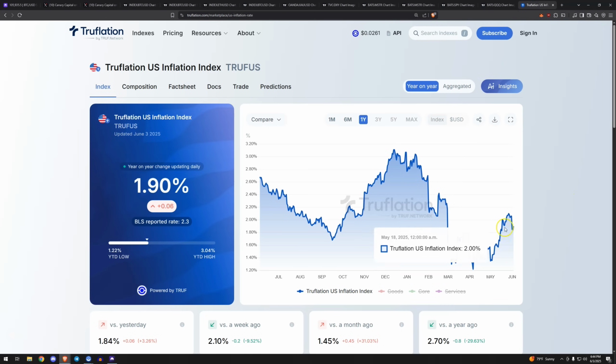Then lastly, Truflation came back down here. It hit around 210 and it's back down to 1.9. We'll see how this looks when the inflation stuff, or when the tariff stuff, finally settles down. But it doesn't quite look like we're going to get runaway inflation off the tariffs.